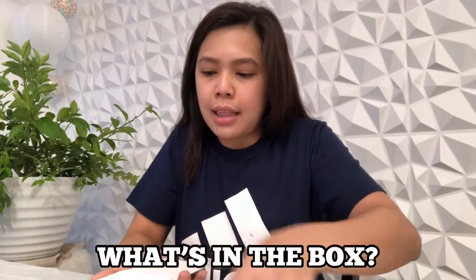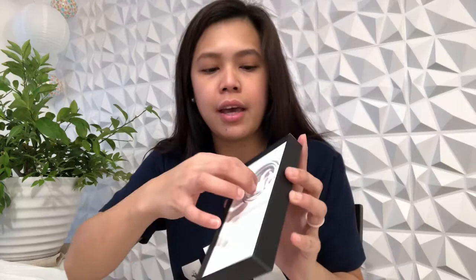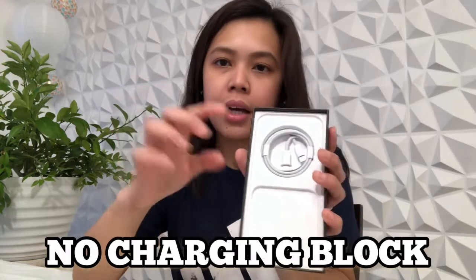So, what's in the box? Let's do first. You have the phone. And then you have this box, yung agreement. And you have the sticker for Apple. It's always there, all the time. And you have a charging cord. But the only disadvantage of this one, wala kang block.